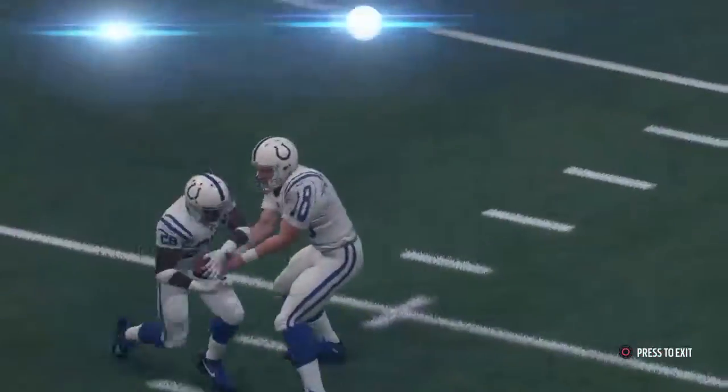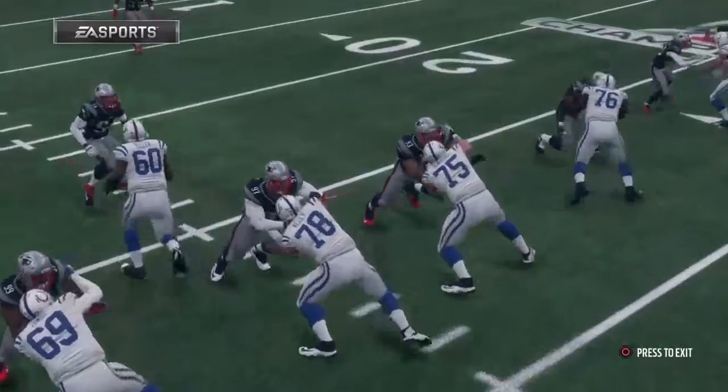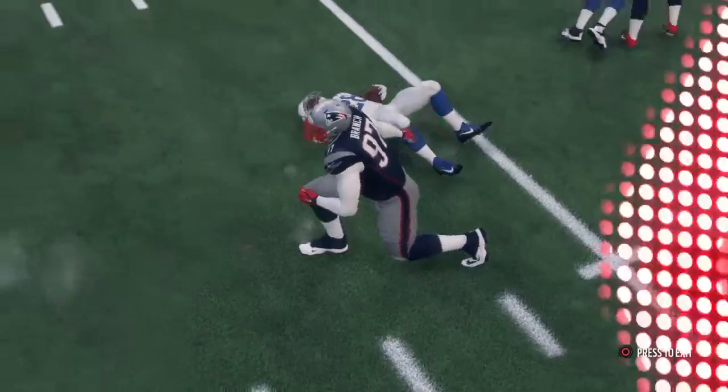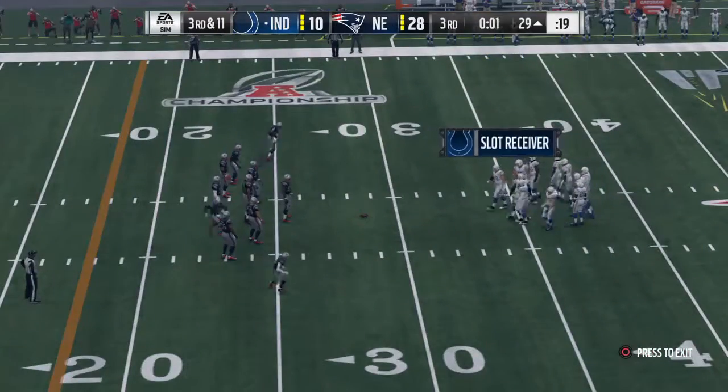Count me as a little bit surprised by what we just saw there, because this has been a pretty long drive, and normally you think that wears down a defense. In this case, looked like the offensive line let them down a little bit, and allowed the penetration and the ability to stuff them for a loss.